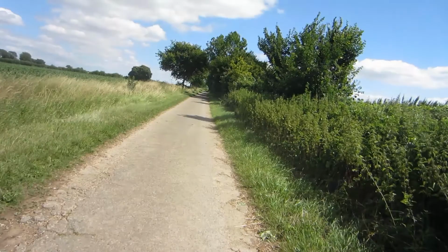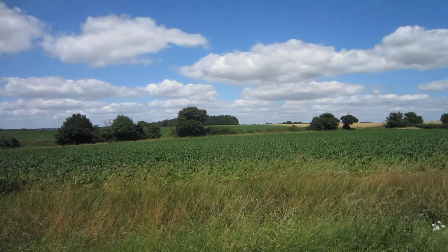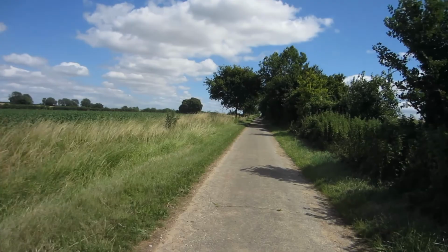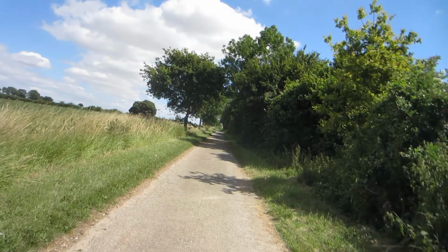So there's no traffic on it at all, which is very nice obviously because it's quiet. And I think away in the distance, is that perhaps Lavenham? The top of Lavenham Church? Way in the distance. I think it might be on the skyline there. Oh, this is quite nice now. It's 5 to 3. So the garage closes at 4. So I think I've got plenty of time. I'm not that far away.